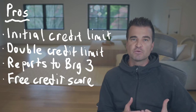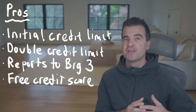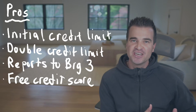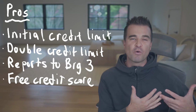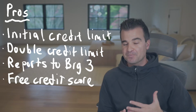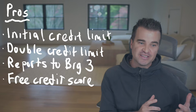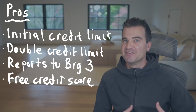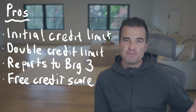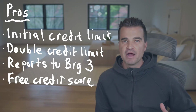And then, arguably, if you're trying to rebuild your score, the most important bit of information here is that this credit card does report to the big three credit bureaus. So if you are making on-time payments, which you should, you're going to get credit. They're going to report to the big three, and that will definitely help increase your score. Now, the potential downside to that, of course, is if you have a late payment, then that late payment will also get reported to the big three.